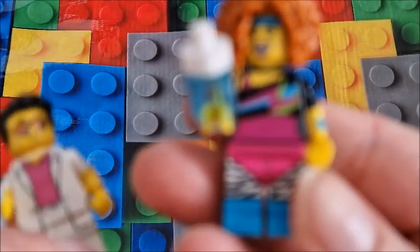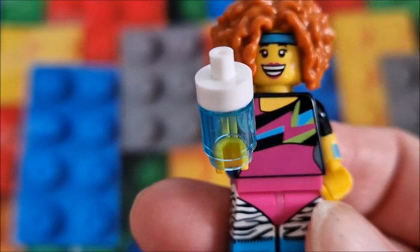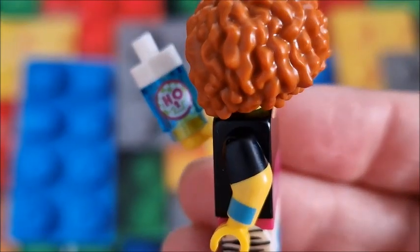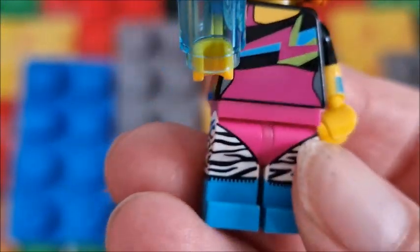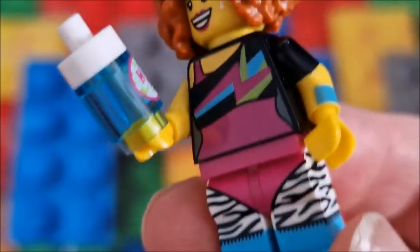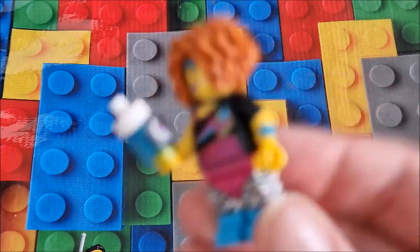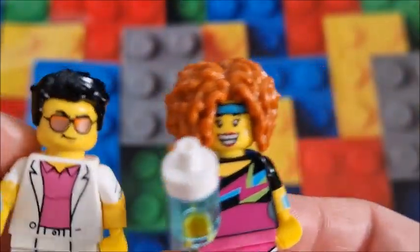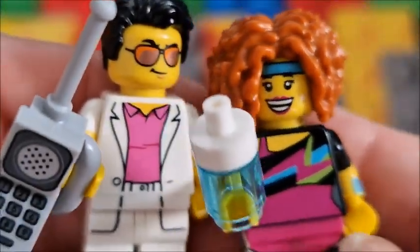And this is like 80s exercise woman. I don't know what else to call her. She looks very happy to be doing exercise, so that's good. And she's got a little water there when she's on the run and she needs some drink. Loving the zebra print leggings. Very funky leotard there. And the big hair is just amazing. And the big happy smiley face. So these are my 80s themed minifigures. I love anything with the 80s, so I was really excited when I saw these two.